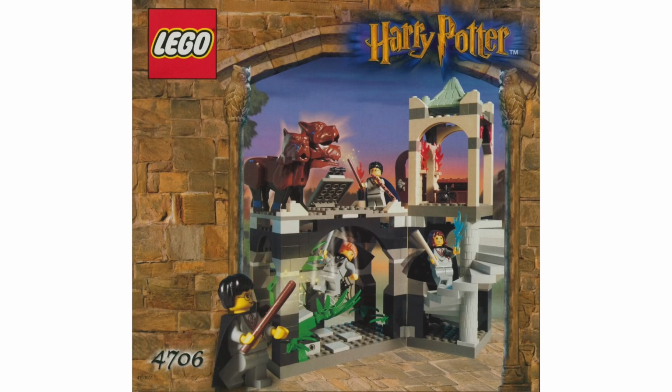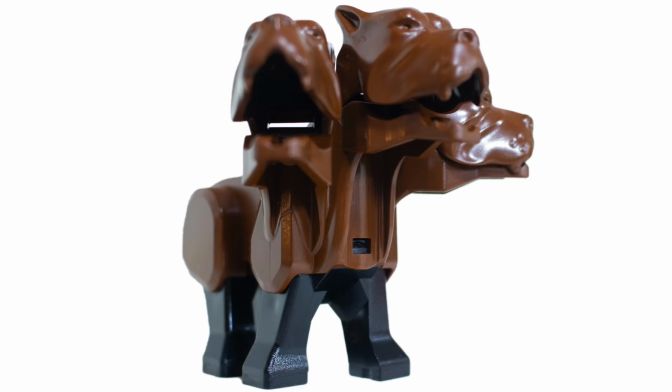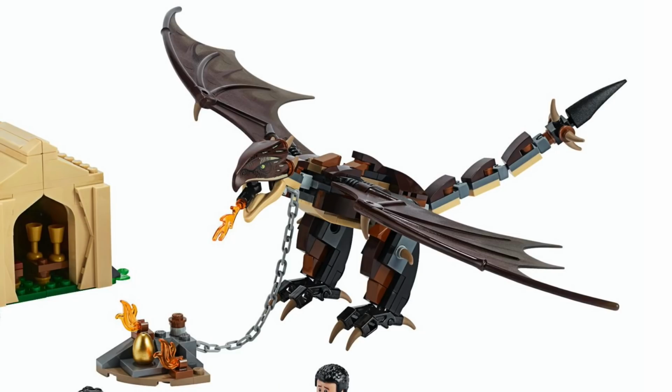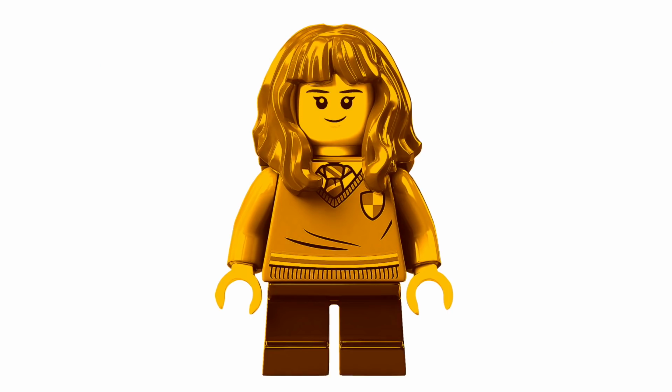Next up, we're getting another Hogwarts expansion, which features some of the challenges to get to the Sorcerer's Stone. Most notably, we'll finally be getting a new version of Hagrid's 3-headed dog, Fluffy, though this time it'll be brick-built like the Hungarian Horntail here. And the set will include Harry, Ron and Hermione, and a gold version of Hermione Granger.